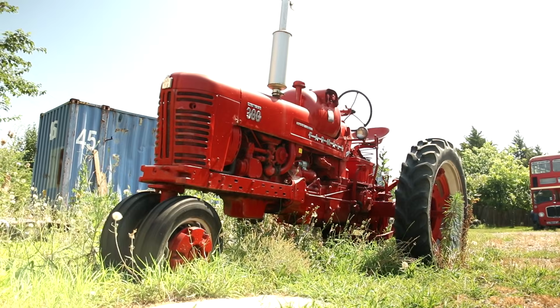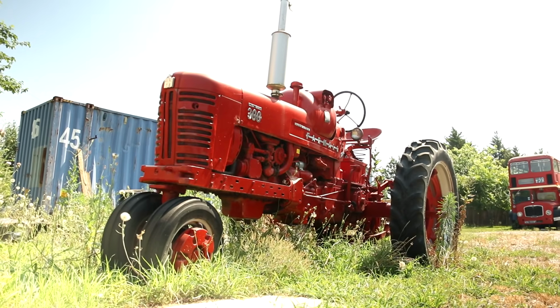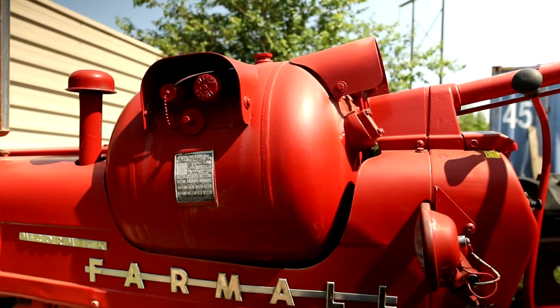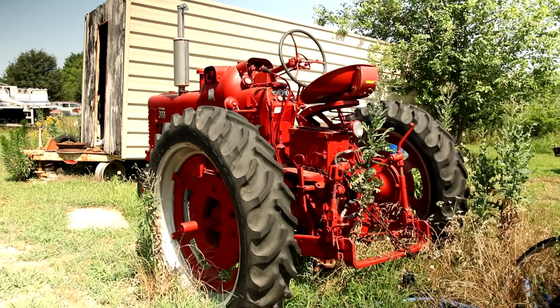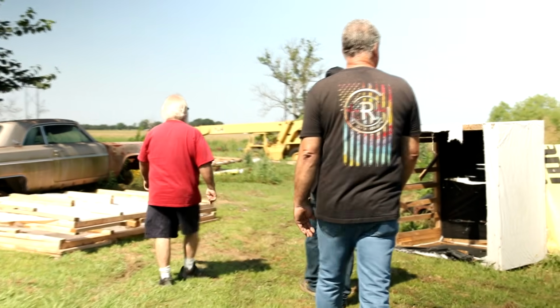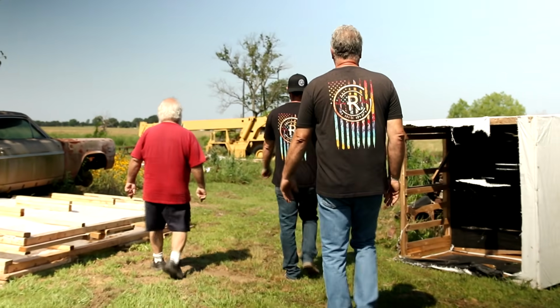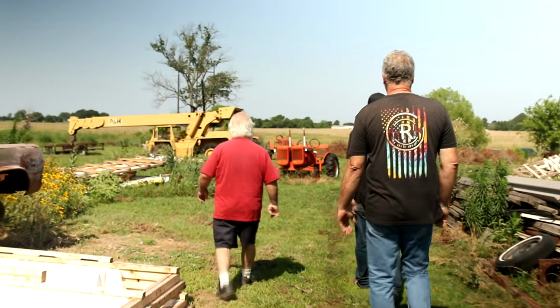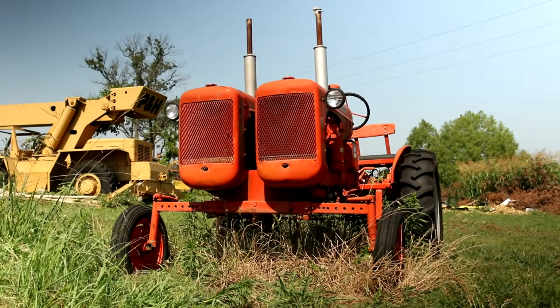That one's a nice tractor, but it's propane, and has a propane leak at the valve. And once they leak there, unless you're good at explosives, you don't mess with propane. I don't anyway. Here's the little Allis Chalmers. Such a weird look to that thing.